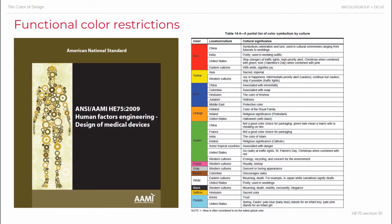This is a small example from HE75, the American National Standard for Human Factors in the Design of Medical Devices. While this is a North American focused recommendations document, it nicely illustrates how the meaning of color can vary by national culture and have potentially hazardous consequences if used incorrectly on medical devices.